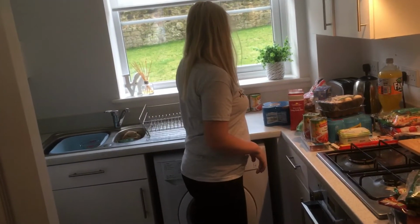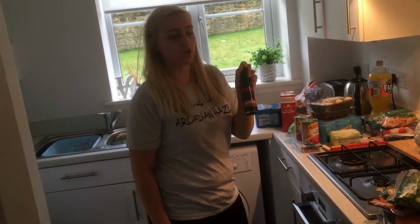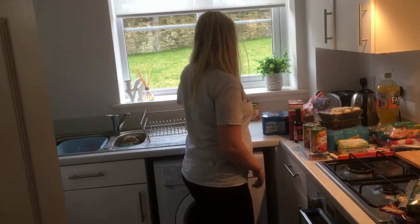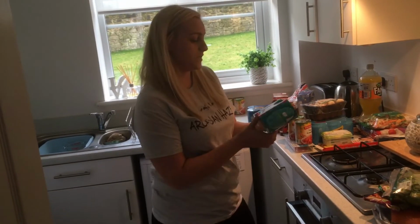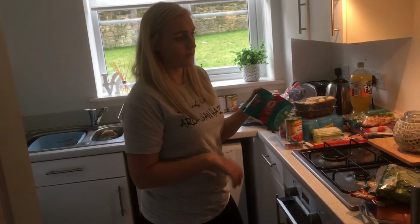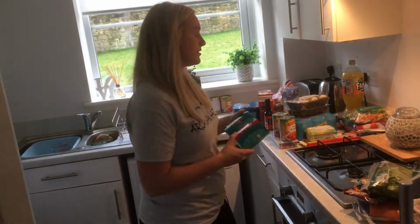I've got some dark soy sauce for when we do takeaway Chinese and also when we stir fry. And then I just got these Heinz beans with pork sausages. These aren't for me, they're for my son. I'm not sure if it's in Slimming World value or not, but I'll have a look and I'll put it in the comments.